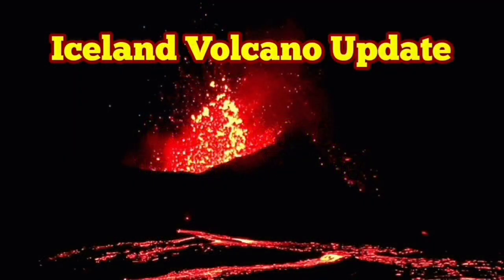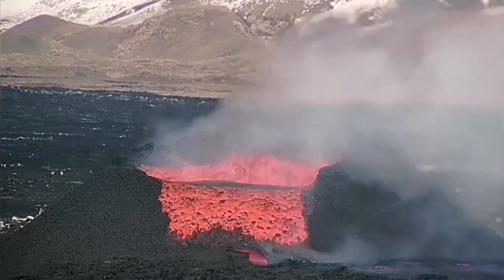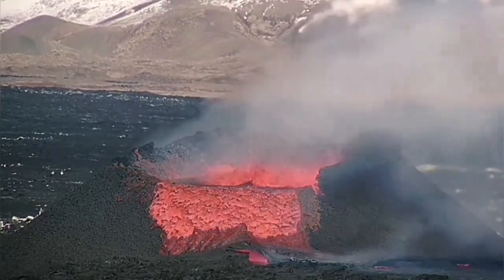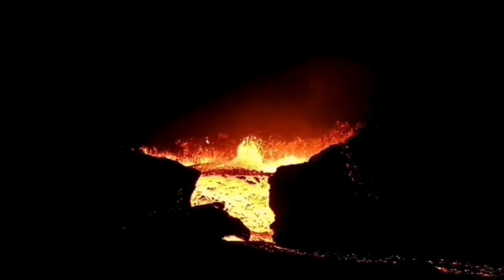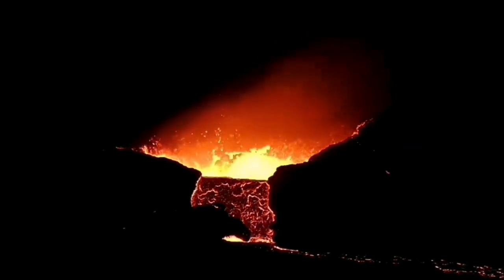For those who study the tremors chart of the latest eruption in the Reykjanes Peninsula, there was something strange happening yesterday. You notice that the 1 to 2 hertz frequency of the tremors suddenly shot up at around 4 o'clock, and we saw the excess of the magma in the form of lava overflowing, cascading down the rim of the volcano. Then this continued up to 9:30 in the evening, and then what happened next was interesting.